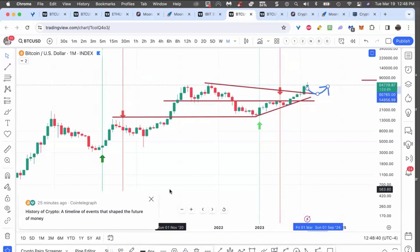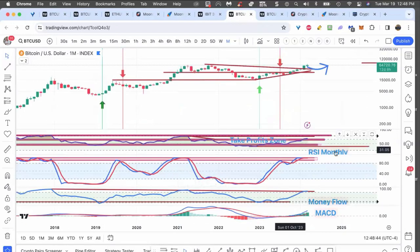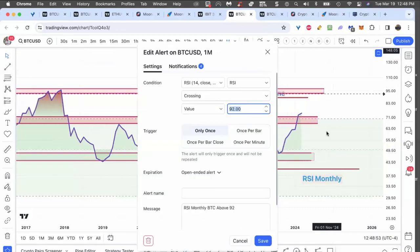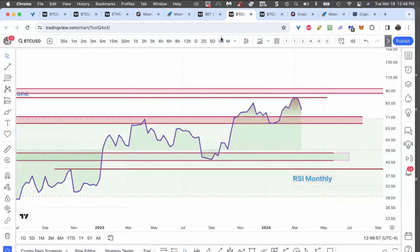Okay. So let me just do this here. I want to pull up this chart here, talk about the take profits zone on this chart. We'll also look at it on a weekly. The other reason that this was really getting frothy here is that on this weekly time frame, we were pushing up into this 88 level, which has traditionally been a topping area on the RSI.